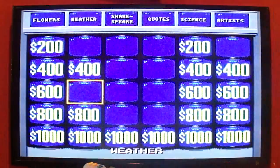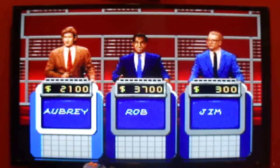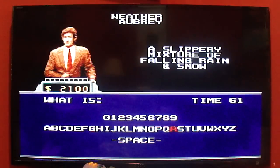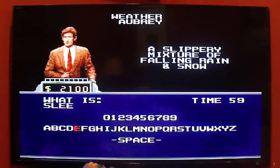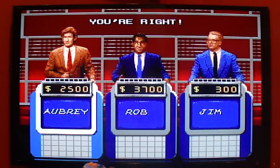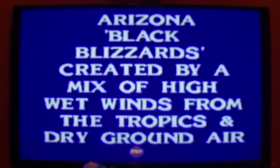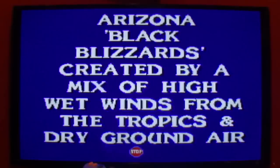Let's take weather for 400, please. The answer is: A slippery mixture of falling rain and snow. What is sleet? All right. Let's take weather for 800, please. The answer is: Arizona black blizzards created by a mix of high wet winds from the tropics and dry ground air.